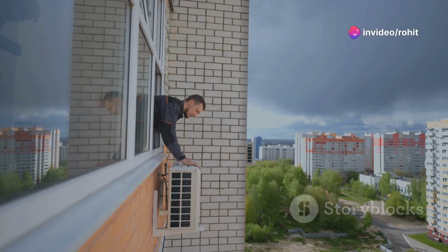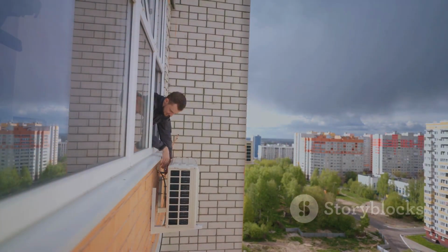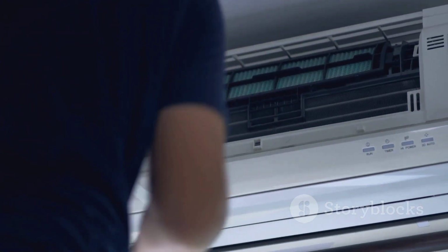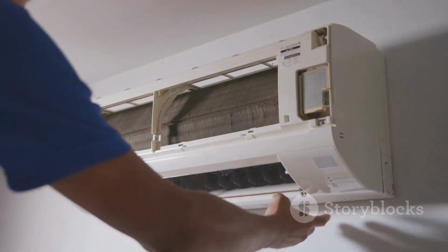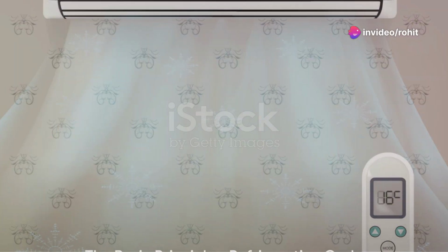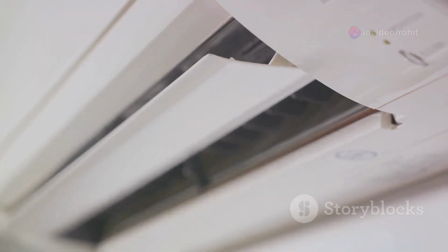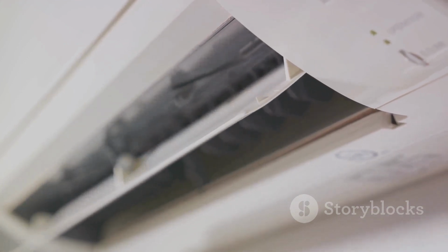From hot summer days to humid monsoon afternoons, air conditioners are our trusty companions. Now you might ask, how do they achieve this? In the next few minutes, you will understand the simple science behind these machines. At the heart of every air conditioner is a basic principle called the refrigeration cycle. Now let's break this down in the simplest terms possible.